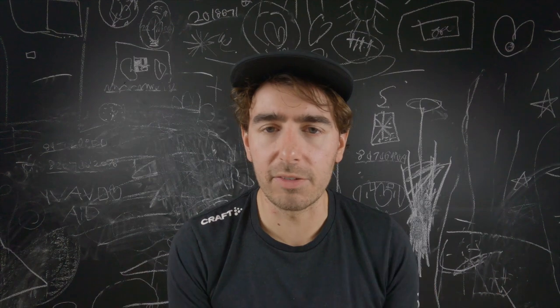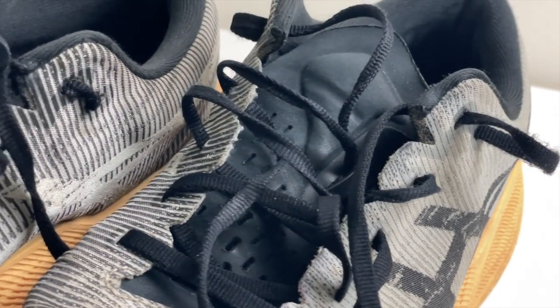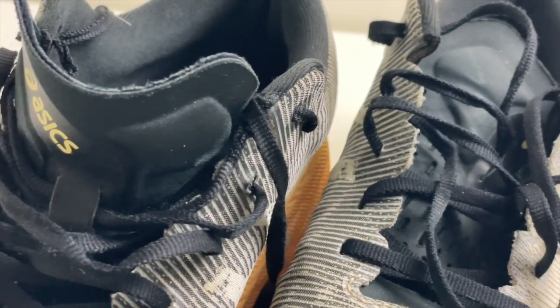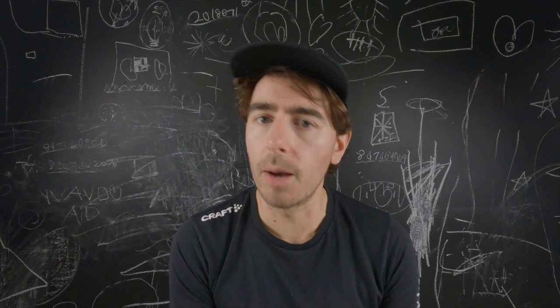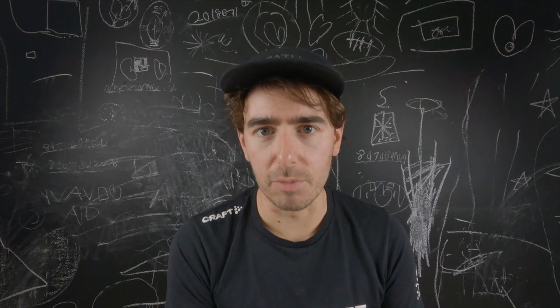Super comfortable. The laces were perfect. Great lockdown. It didn't get too hot. I never found my feet getting cold in the wintertime, which is when I started the training block for Boston. And to this day, it's still a fun shoe to put on and run in. It is a very comfortable shoe. I felt so taken care of in the Asics Super Blast. It worked for me on every level.